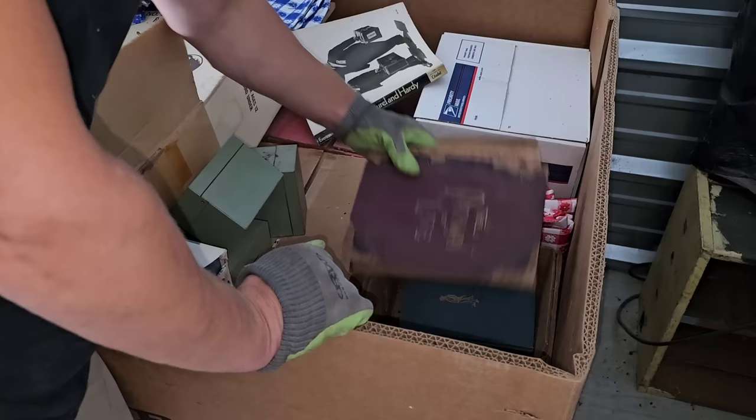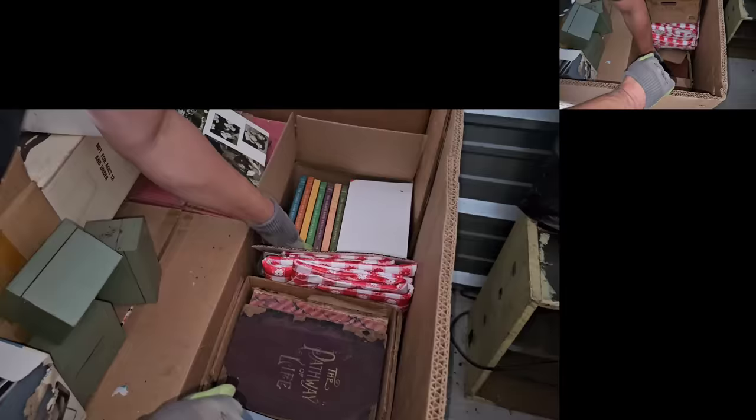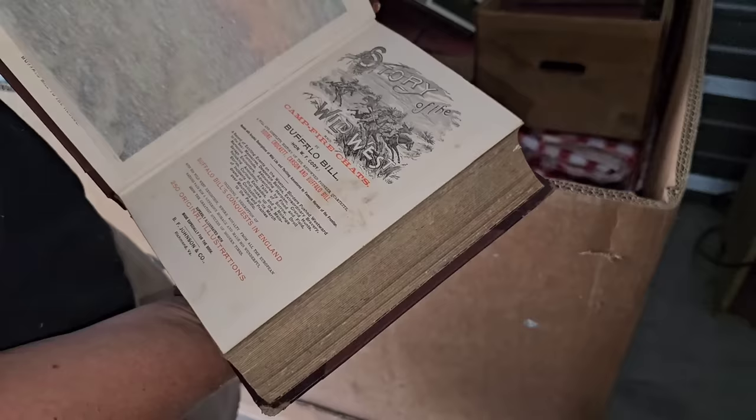1889. Wow. I love old stuff, and this has all kinds of old books down here. I'm not going to take them all out right now. More books. More old ones. Story of the Wild West. Wow. That's pretty awesome. Got an illustration right here. Let's look at this. Buffalo Bill to the rescue.